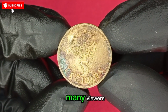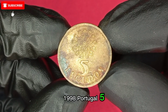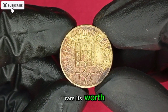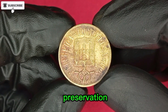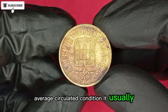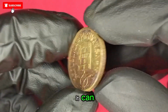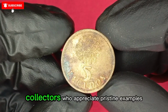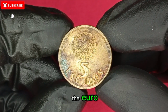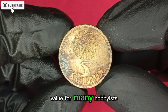One of the key questions many viewers ask is about the value of the 1998 Portugal 5 Escudos coin, and while this coin is not considered extremely rare, its worth depends on condition, mint, shine, preservation, and collector demand. In average circulated condition, it usually holds low market value, but in uncirculated or near mint condition, it can attract more interest from collectors who appreciate pristine examples from the final years before the euro era, and its sentimental worth often exceeds its financial value for many hobbyists.